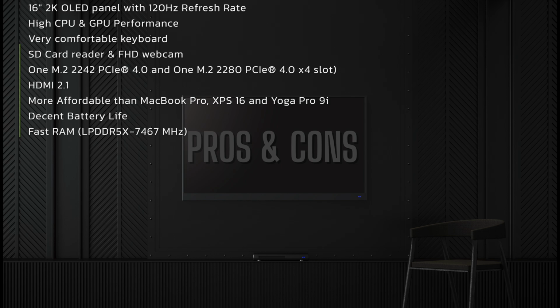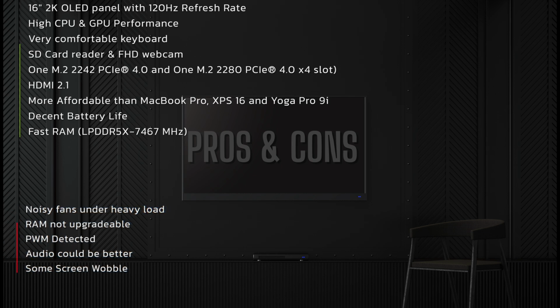A 16-inch 2K OLED panel, 120 hertz refresh rate. That's pretty good. High CPU, GPU performance, very comfortable keyboard. It has a full-size SD card reader, a nice full HD webcam. It has 2 SSD slots. It has a more affordable price tag than the MacBook Pro, the XPS 16, and of course, its cousin, the Yoga Pro 9i. It also gets decent battery life and has the faster LPDDR5X RAM running at 7500 mega transfers per second.